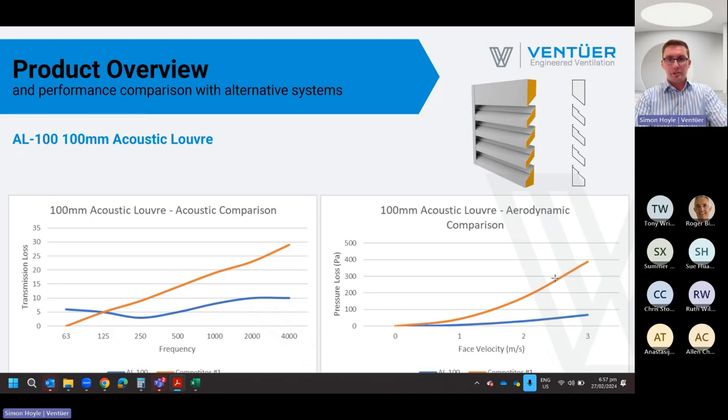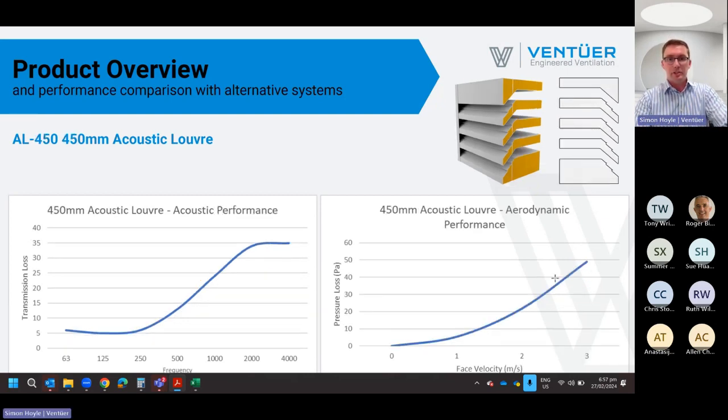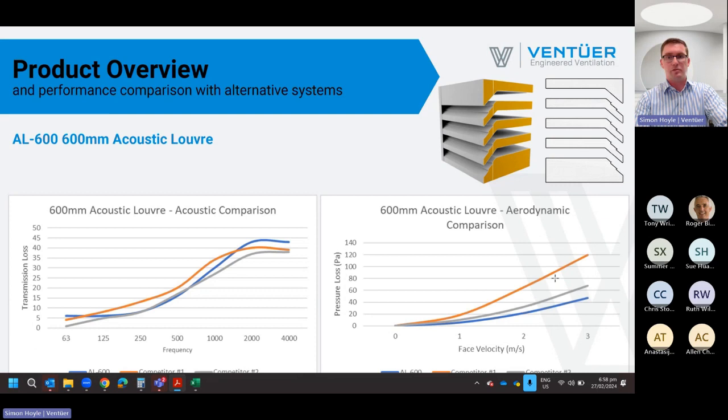We also do a range of acoustic louvers. We have the 100 mil thick system. We have a 300, which is the most common product in our range, a common acoustic louver, should I say. We have a 450. As far as I'm aware, we're the only New Zealand manufacturer with a 450 millimeter deep system. And then last of all, for maximum attenuation, we have a 600 mil deep system.